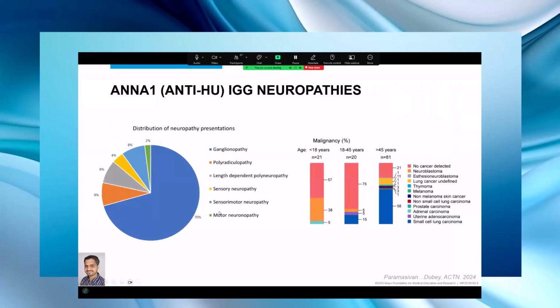We've done extensive work on anti-Hu autoimmunity. Neuropathy seems to be the most common presenting phenotype, especially in older individuals, like this particular patient. And sensory ganglionopathy is the most common presenting type of neuropathy that we encounter with this antibody. Interestingly, anti-Hu is not just restricted to older individuals. There are few cases of pediatric as well as middle-aged patients where we have seen this antibody as well.